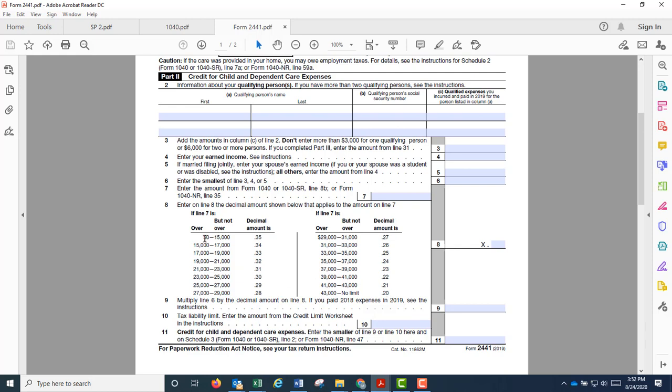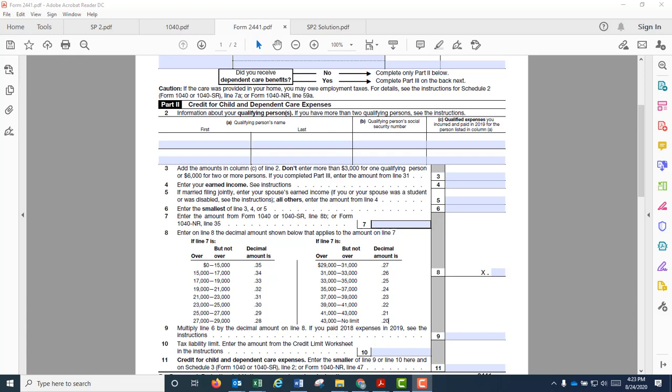Let's say between 0 and 15,000. For example, 10,000, then the rate would be 35% times the qualified expense. And with higher income level exceeding 43,000 of AGI, the rate is 20%. Take 20% times the qualified expense, which is the amount that's paid to, for example, the daycare center or the care service provider for the dependent. Note that the max qualified expense is $3,000.